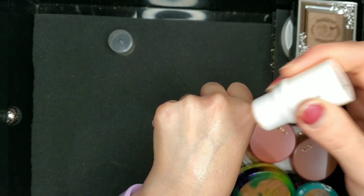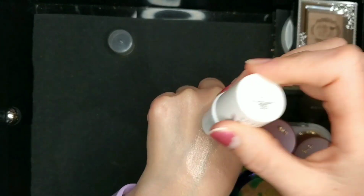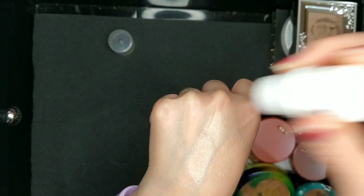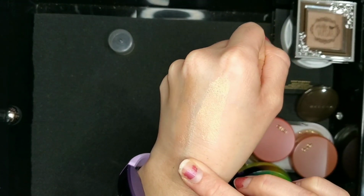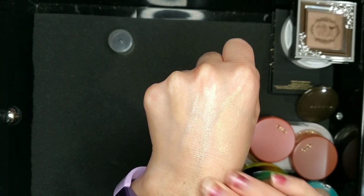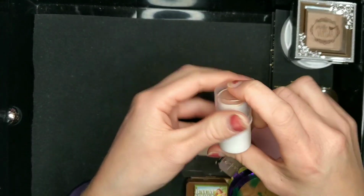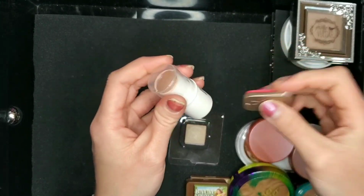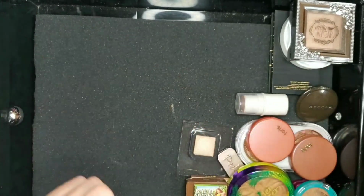This one is more like Vaseline feeling. It does have more of a natural look to it. It is lighter. It's got a little bit of a peach tint, which is okay. I think I am going to keep this just because I did keep my cream blush, and these are both good to use together in the summertime. So this will stay in my keep pile.